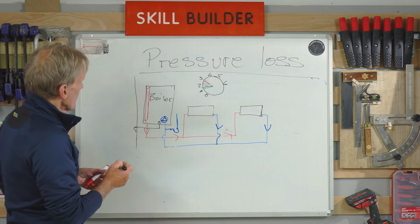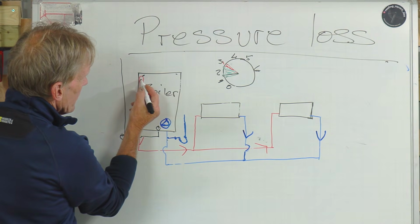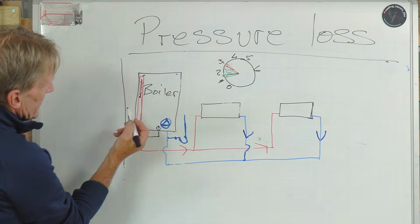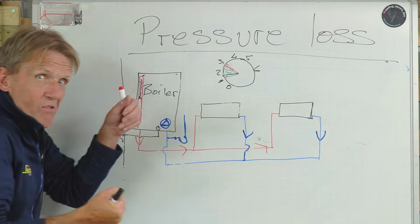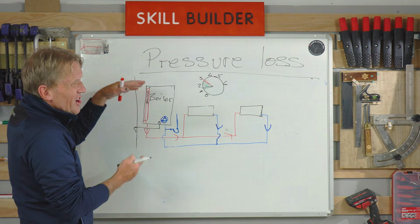And when you pump that Schrader valve up with a bit of air, with your bike pump or whatever, it will push air into the expansion vessel, and there's a diaphragm inside that expansion vessel, like a rubber membrane if you like, and it will compress that rubber membrane down, and that will give you a cushion of air.